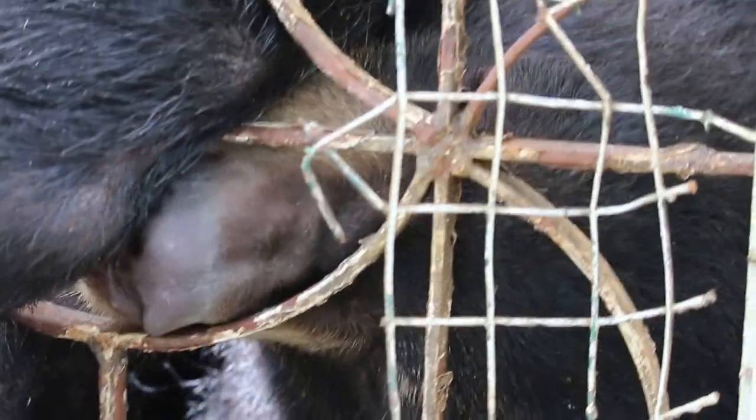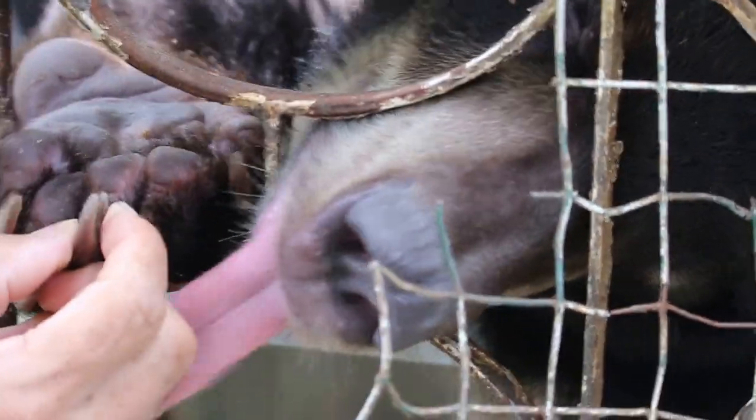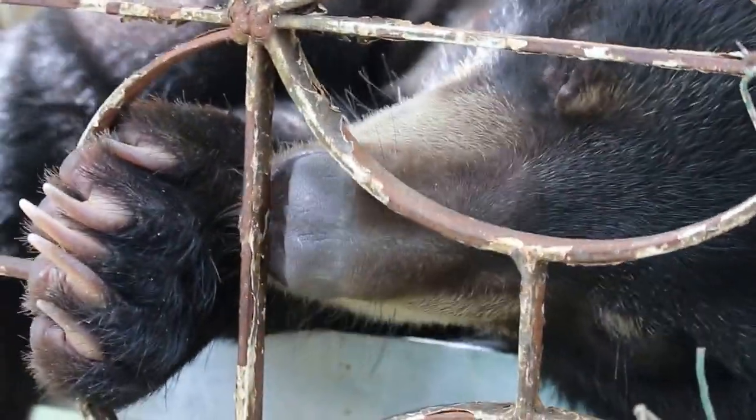Does this bear know you or not? You see the claws, so sharp. Quite a friendly bear, probably 8 months old now. This is a brother. You see the tongue is so thin and short. Is the normal tongue like that?